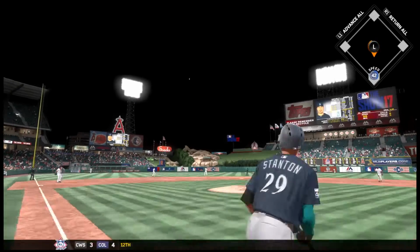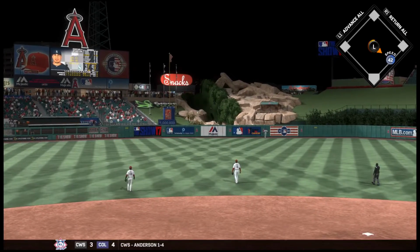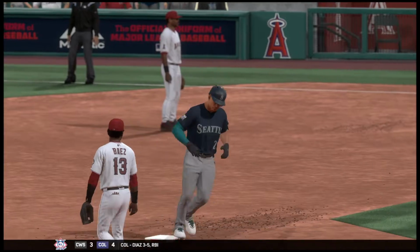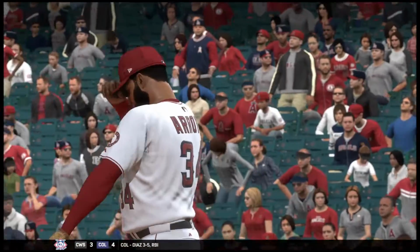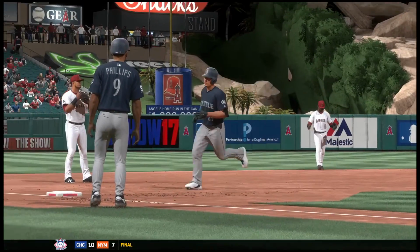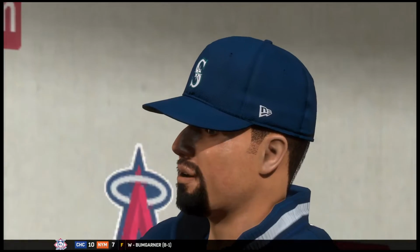Oh, and he turns another one around here. And his fine ball game will continue. Give him another home run. So a solo shot here to left center field. His third home run of the ball game as they just continue to pour it on here.